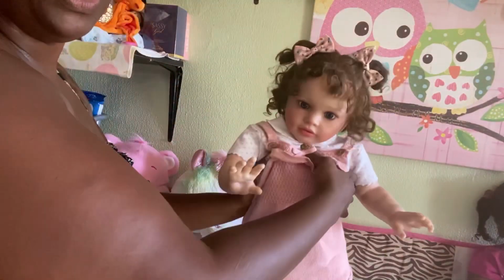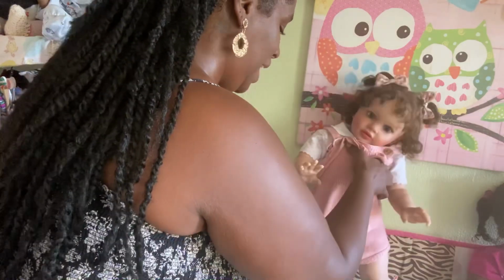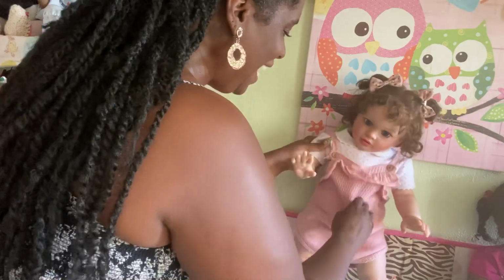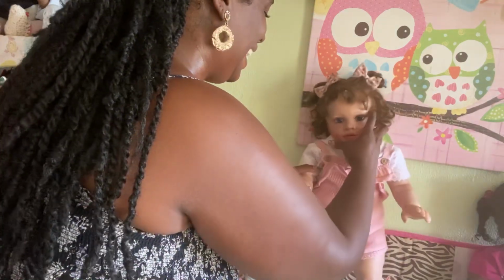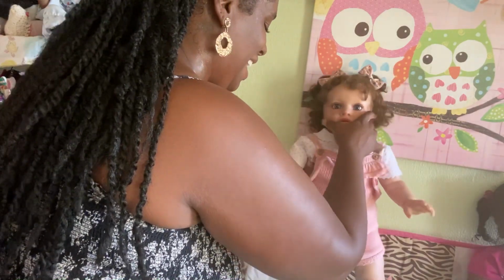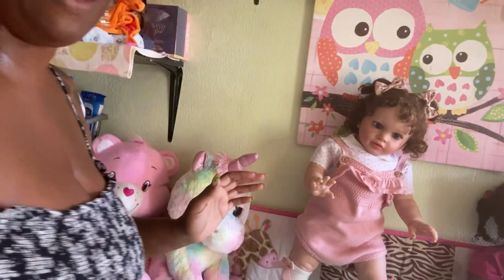Look how cute. Oh my goodness. Okay, let me stand her up to the wall so you can see her whole outfit. Yes, you look so cute. Oh my goodness. All right, let's make your hair stand up. Okay. She is so pretty.